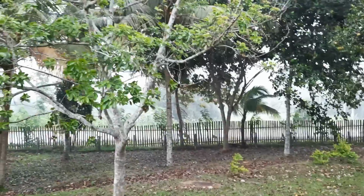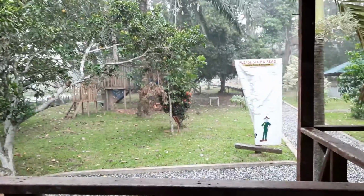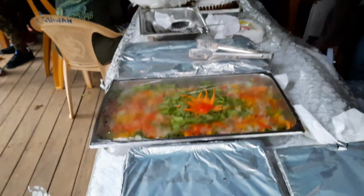Looks like it's about to rain. This is the time that we decided we are coming to eat. So when it's raining, the rain is very, very bad. Oh my goodness.